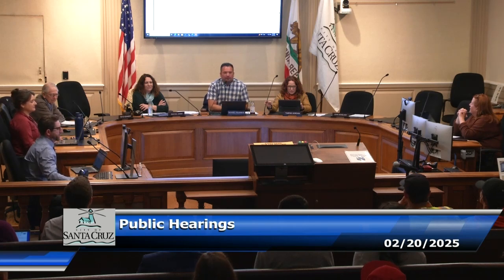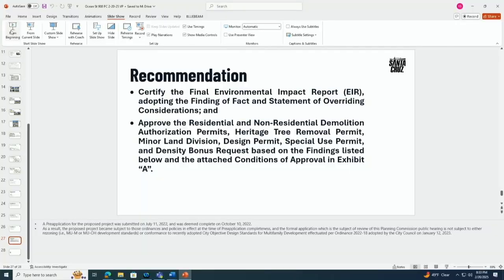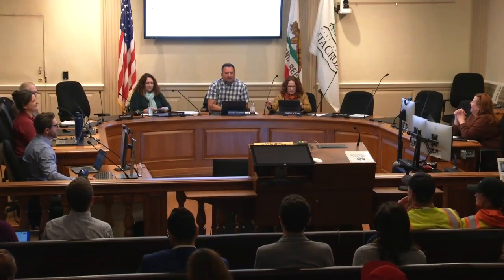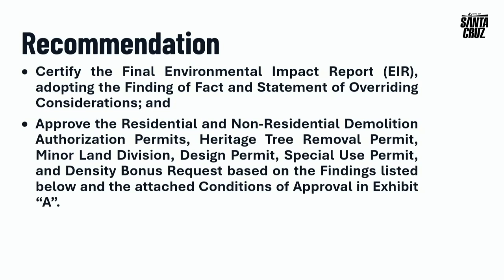There it is, wonderful. Okay, so we have a motion to certify the final environmental impact report and approve the permits that you see right there, as well as the conditions of approval in Exhibit A.